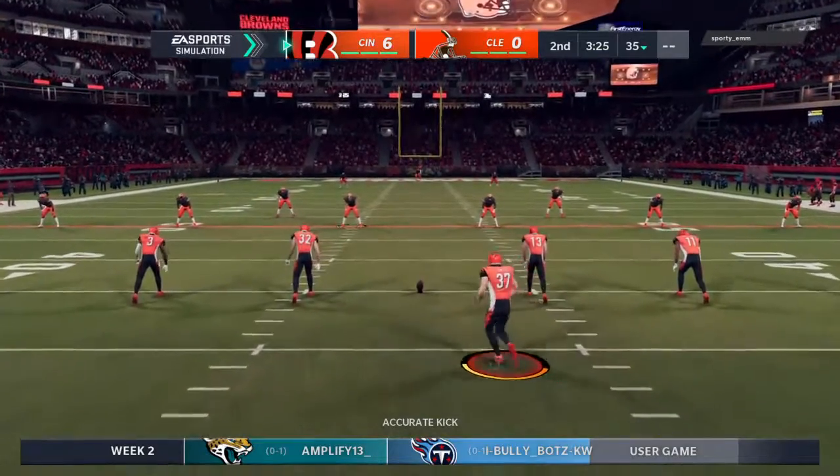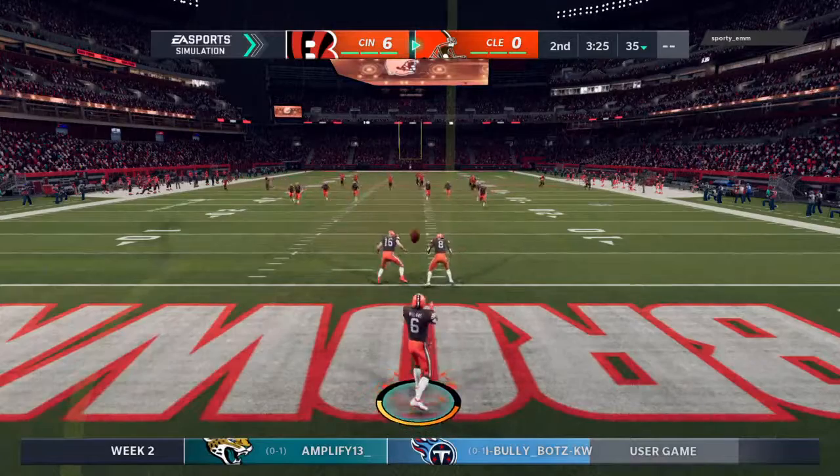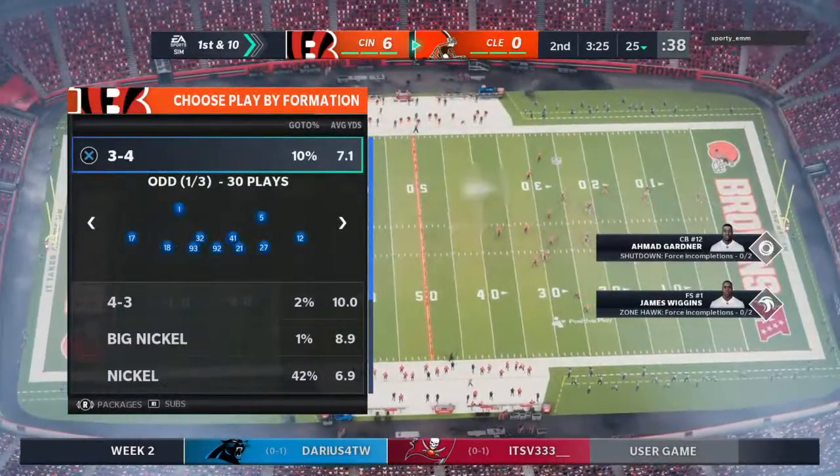Now he's back out there to boom this one away, maybe with some frustration after the PAT miss. And no return on this one as the fair catch is signaled for and taken.